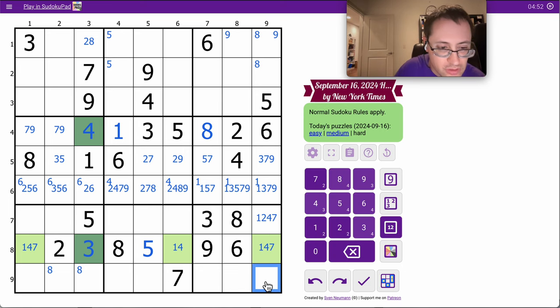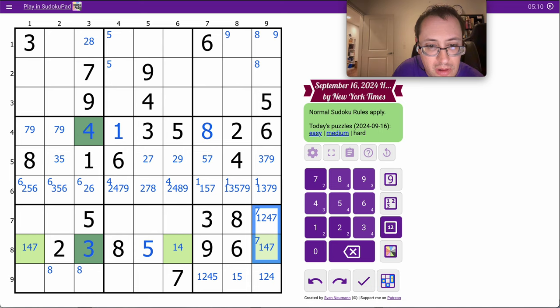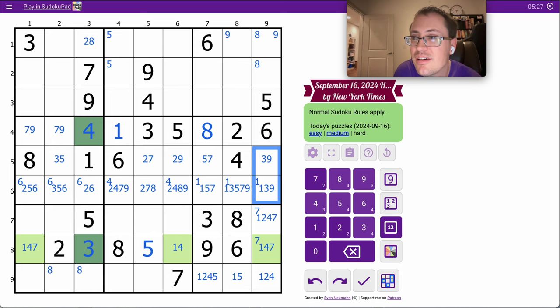One sees 5 twice. This is 1 in 5. It can't be anything else. Seven can't be here, so it goes there. Therefore, these are not 7. Doesn't tell me anything about where 7 goes in the other columns on the right, does it? Yeah, it does not.